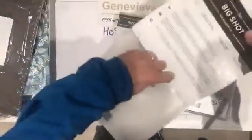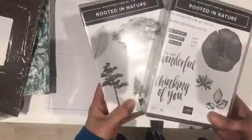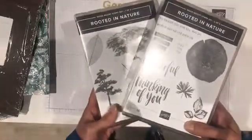But the fun contest that Stampin' Up! is doing is they're telling us as demonstrators, however many Rooted in Nature stamps, they're going to keep track of how many of these stamp sets every demonstrator sells.